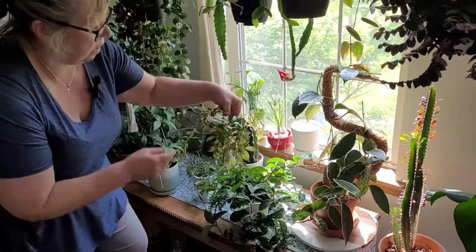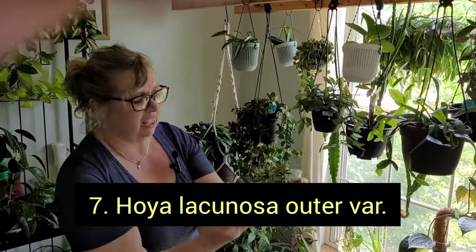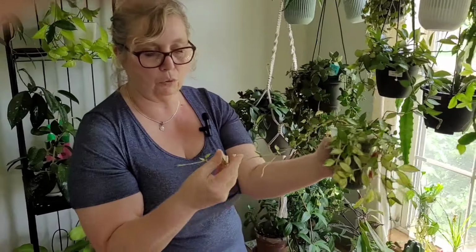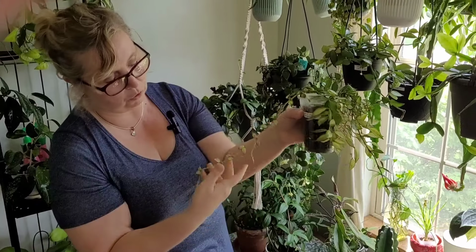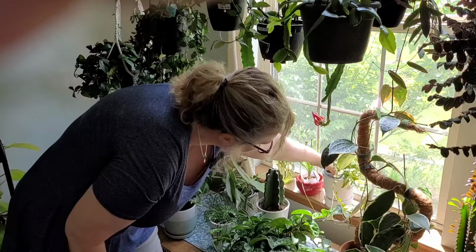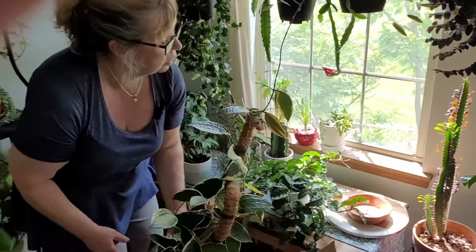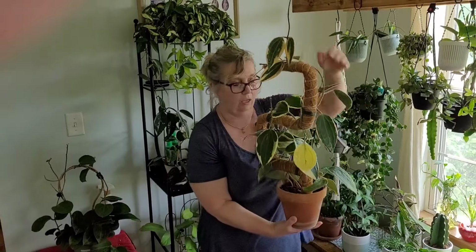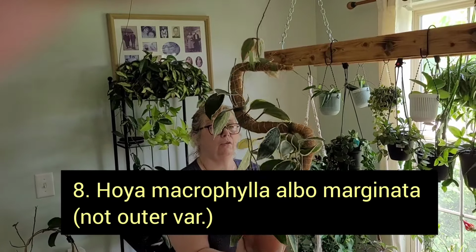Back here, I have my Hoya lacunosa outer variegated. It's kind of not really doing a whole lot at this point in time. It does have two peduncles. I don't know if it's going to blossom or not. We'll find out. And then over here, this one is doing excellent. As you can see, I've got 3 new leaves right here. This is my Hoya macrophylla outer variegated.